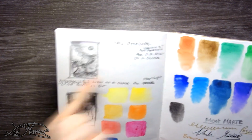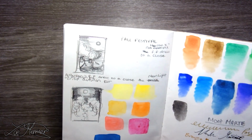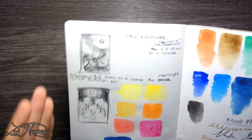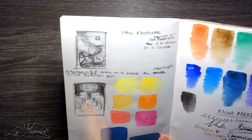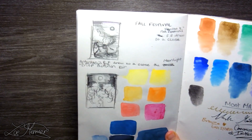Once I drew this little composition, I just fell in love with it. I preferred this one over this one. I did this one second and I just thought, well, this one looks a bit generic. This one has a bit of interest and it makes your eye follow the light a bit.